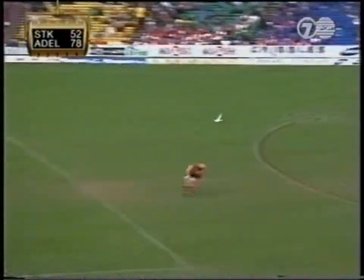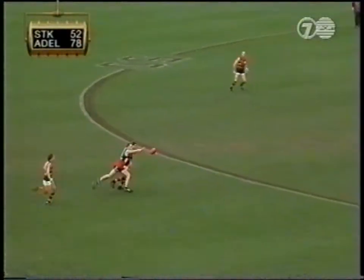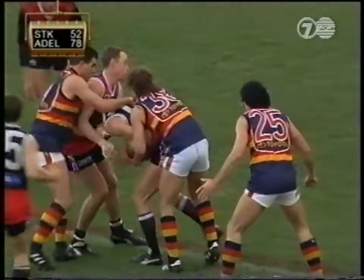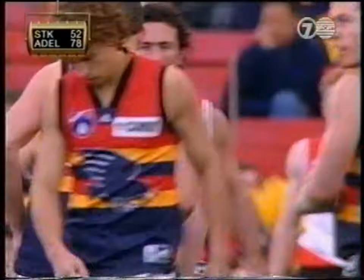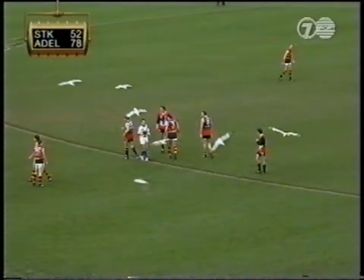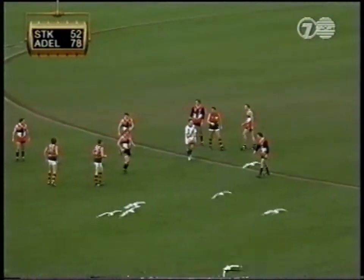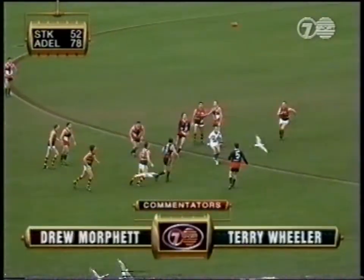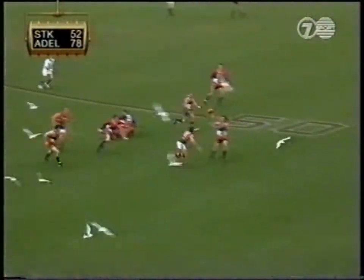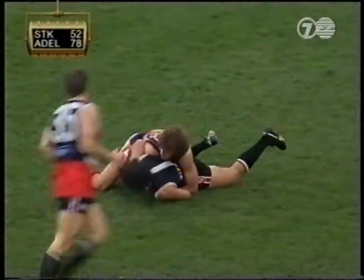And Ormond Allen, the shortest ruckman in league football ever, has won the centre hit out. And the Crows go forward. They're at the 50 already, and the ball being blocked up in the attacking 50. Ormond Allen just went over the top of Elliott and won it. It's just wonderful. Malcolm Blight pulled Mark Stevens first up. That was to be the ploy. He stuck with the ploy by going with another unheralded ruckman, Ormond Allen. As you said, Drew, he's been very good in there.